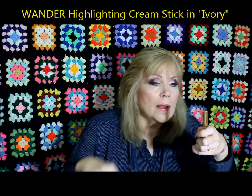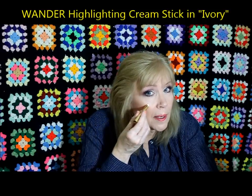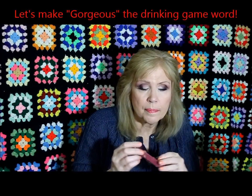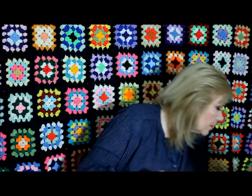This is Wander, and this is a highlight stick. Here we are into the everybody's doing highlights here. You can make a little beautiful little glow on your skin. You can draw a line very easily from the third eye area. You can hit this area really easily. You can also use it in your eye makeup, above and below your brows to accentuate your brows. This is a gorgeous product from Wander Beauty, and this is their stick highlighter. And this one, I believe, is ivory. I'm not sure if they have another color, but this is ivory.